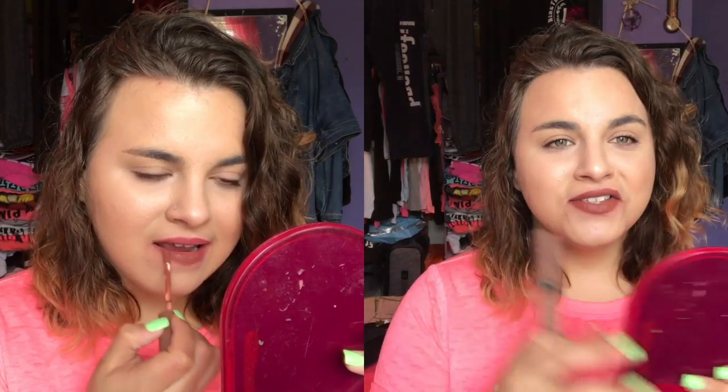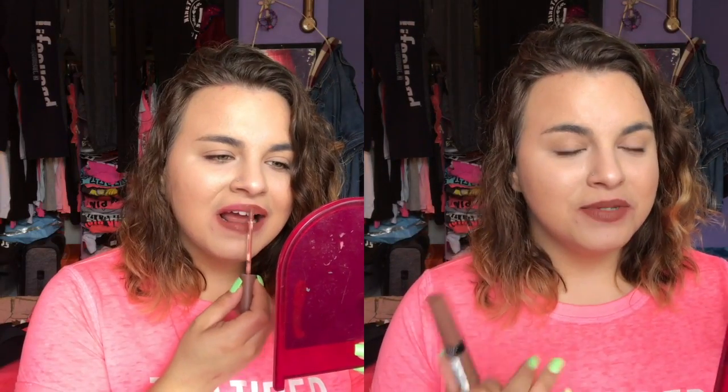I have worn it a couple times and I was like, not sure about that. So we'll see about the swatch. Maybe I'll like it a little bit more. So this is Wanted. Now, I'm not sure if it's just me. It does look a little bit redder around my lips because you've just been seeing me swatch a whole bunch of pink and red colors, so I think that might be why. But I really like this color. I think it's like a classic 90s brown lip.